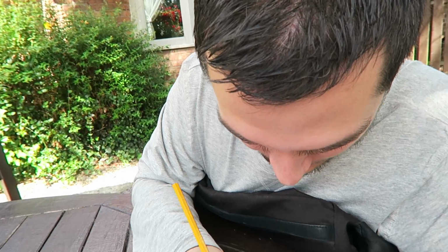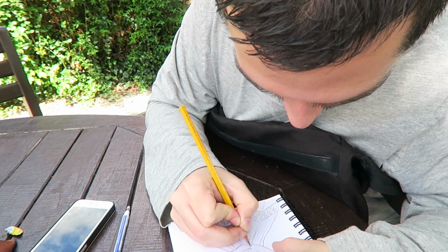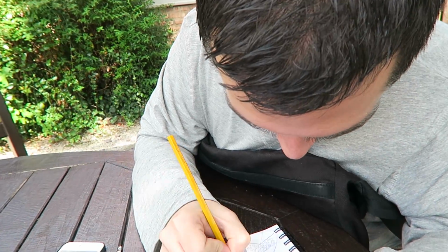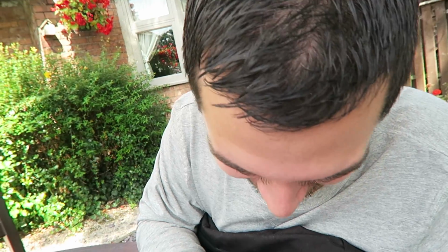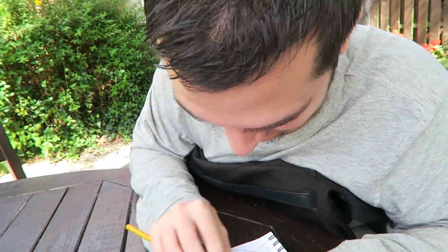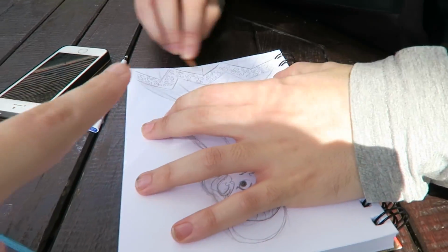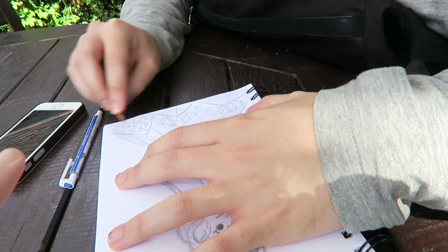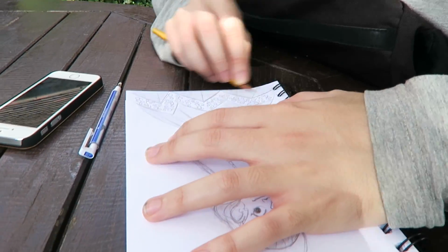I'm still not entirely certain what H pencils are good for. I've heard that architects use them. I heard that buildings use them. Can you see how much effort this is taking though? Because even with an HB pencil, you'd be able to get those kinds of tones. It would be done by now.